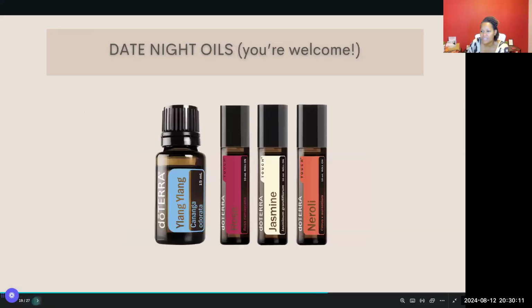Last but not least, date night oils, because inevitably somebody's always pulling me to the corner and asking me, you know, anything for libido? Yes, we do. We actually have quite a few things. These are some of my favorites. And these are some of the ones that work for a lot of people. Let me say that. So ylang ylang, rose, jasmine, neroli.